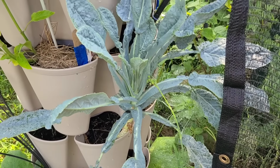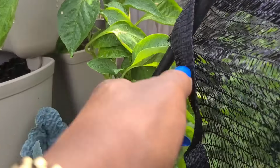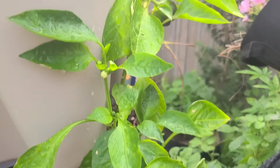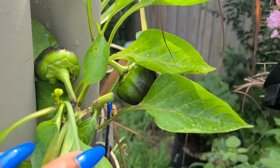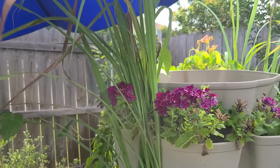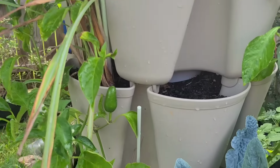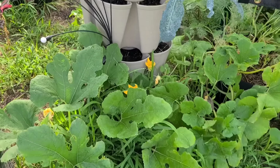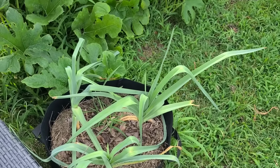This kale doesn't look as bad. And this pepper is doing okay. This pepper plant right here, these are the ones that turn purple. Love those. More flowers at the top. Lemongrass. These are just some jalapenos. And yeah, that's what's growing over here.